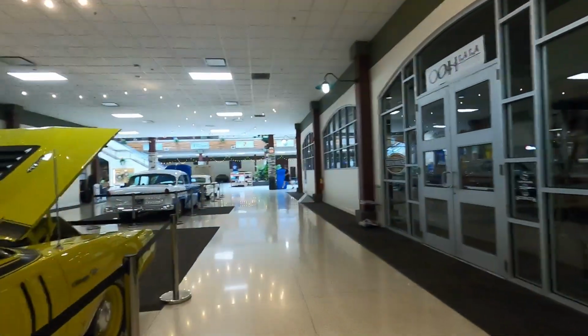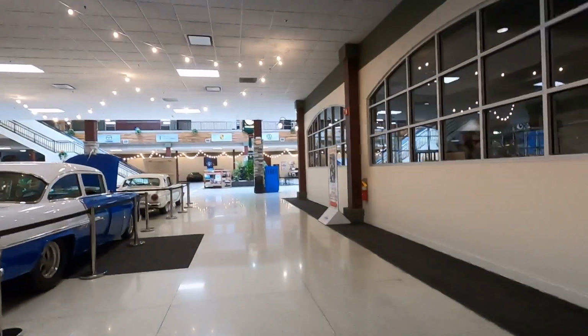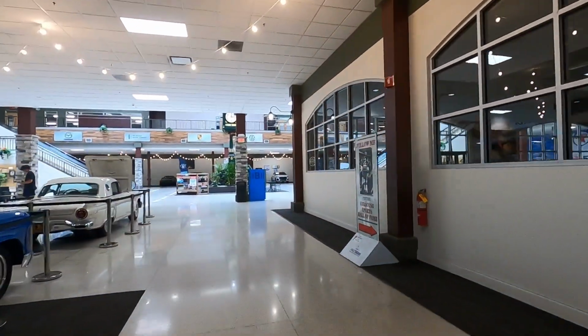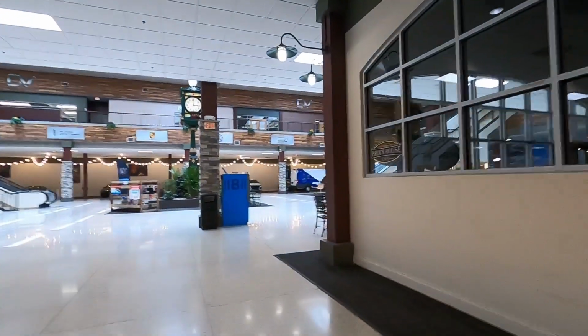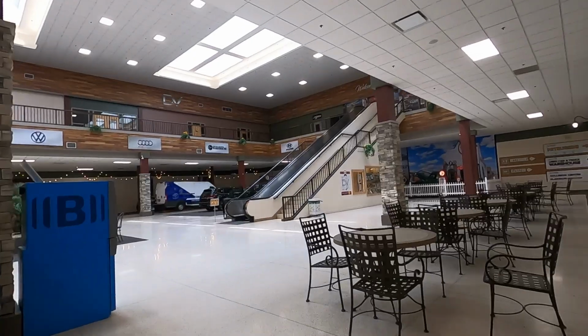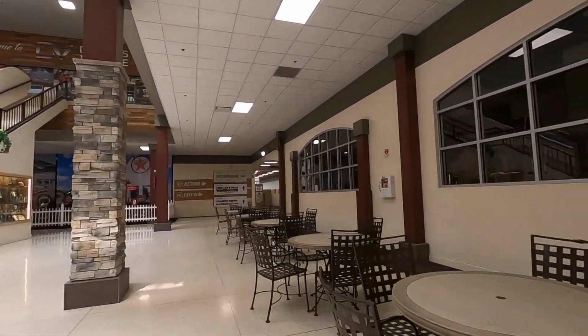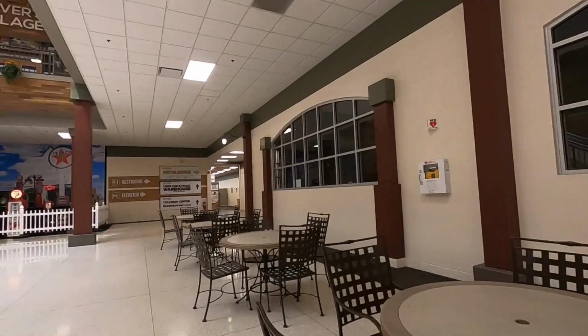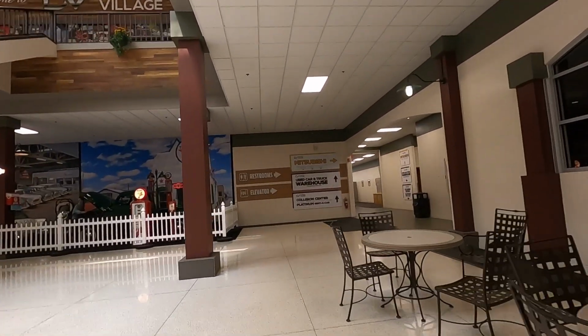Now, that never fully happened. Very little parts of the mall, and we'll get to that. The mall itself closed in 1996, leaving only the Hills operation until that closed in 1999, and then it became an Ames, and then the Burlington was the last thing originally to leave the mall, which left in 2016. Now, Driver's Village. So in early 2000, the mall sat empty.